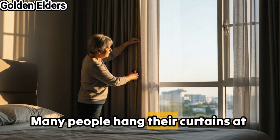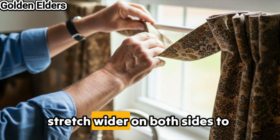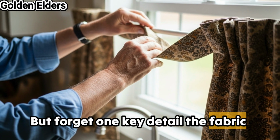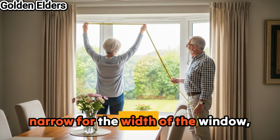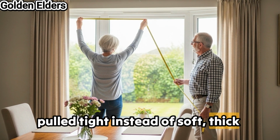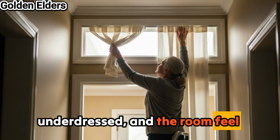Many people hang their curtains at the right height above the window frame and stretch wider on both sides to extend the room's height. But forget one key detail: the fabric fold. When the curtain fabric is too narrow for the width of the window, the curtains look like a thin cloth, pulled tight instead of soft, thick folds. This makes the window look underdressed and the room feel less cozy.